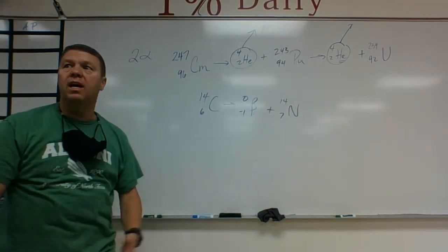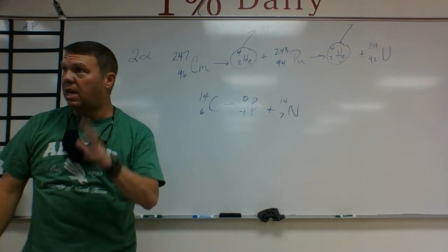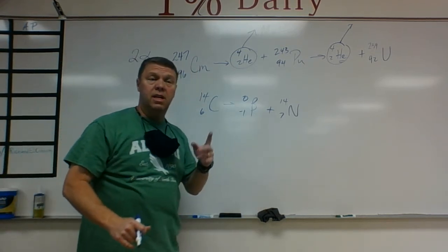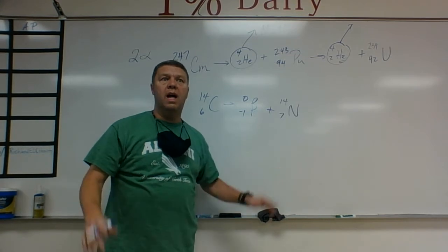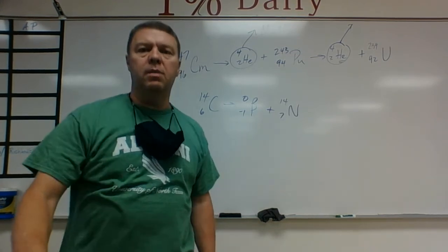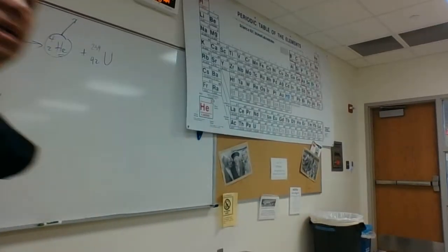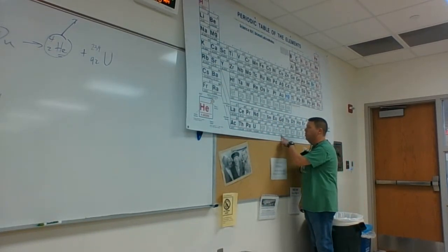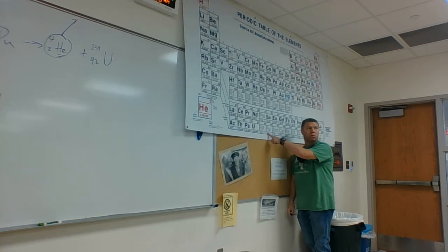So you look at alpha decay, you look at beta decay, you even look at neutron decay. Cool. Now here's the thing. A couple things for you. First thing I'm going to tell you is nothing does just all alpha decay. If you were to look at the periodic table in an alpha decay, what's literally happening here is when I had curium and it went through alpha decay, it dropped 2. If it went through alpha decay again, it would drop 2.